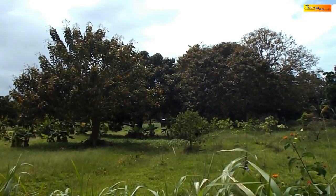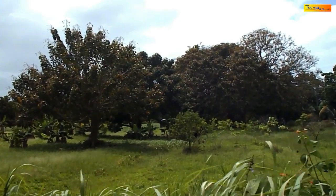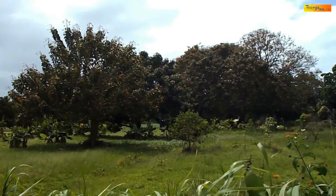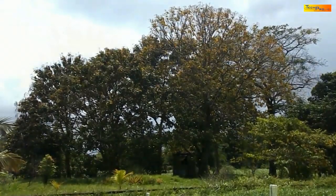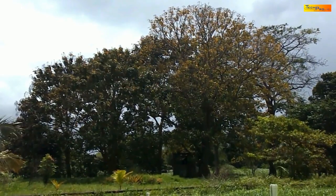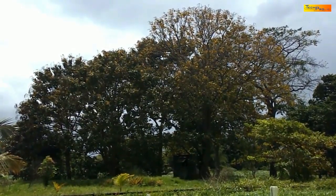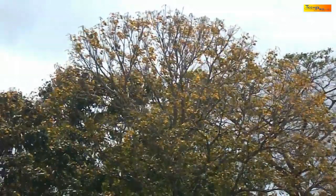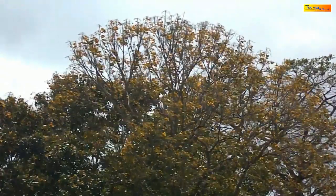In this field, we have some young immortal trees. Immortal trees grow quite large, and they are natural habitats for wild animals. Here we can see a group of immortal trees, and the largest of them all has already lost some leaves. The remainder of its leaves has all turned yellow, and they will soon fall off.